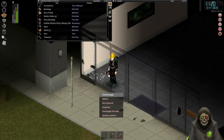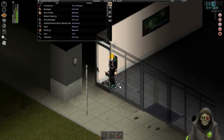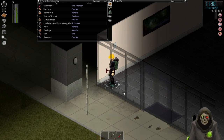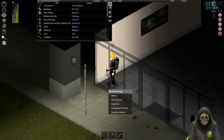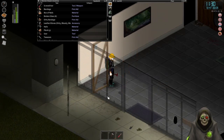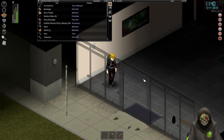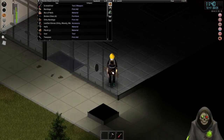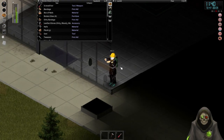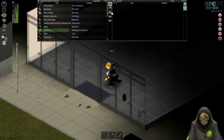I've tried clicking on both tiles there, tried clicking the window itself. But it just doesn't want to let me do it. Can I then do, I guess, carpentry and just build a wall frame here? I would have to be, like, up there, huh? All right, I got an idea, then. We're going to unbarricade this. Then I'm going to place the planks down here.